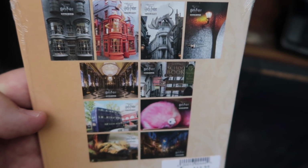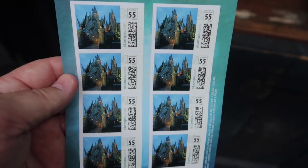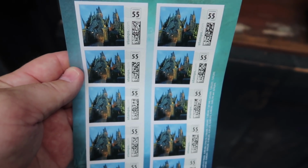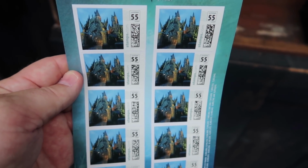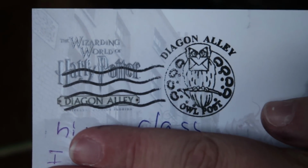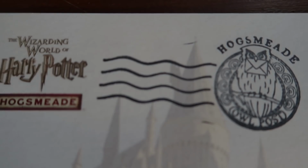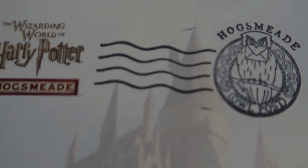Owl's Post in Diagon Alley has scenes from Diagon Alley. Hogsmeade has scenes from Hogsmeade. These are $13. And they also sell Harry Potter stamps here, and it's $16 for a book of Harry Potter stamps. But if you wanted to, you could just bring your own letter and your own stamps, and they would still stamp it with the special stamp. Diagon Alley has its special stamp. Hogsmeade has its special stamp. That's as far as like a rubber stamp.